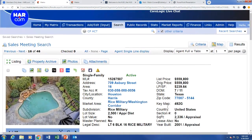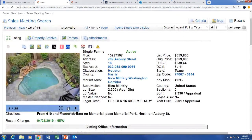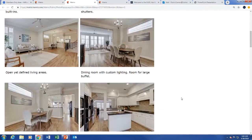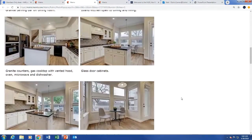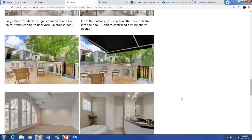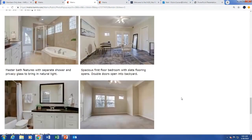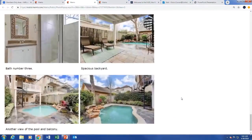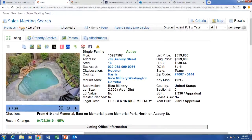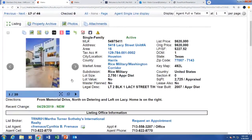709 Asbury Street, 559-800 in Rice Military, Vicky Barazonde. Nice little pool. Mm-hmm. It's fun. 5418 Lacy Street, Unit A, for 620, in Rice Military, Cindy Freeman.